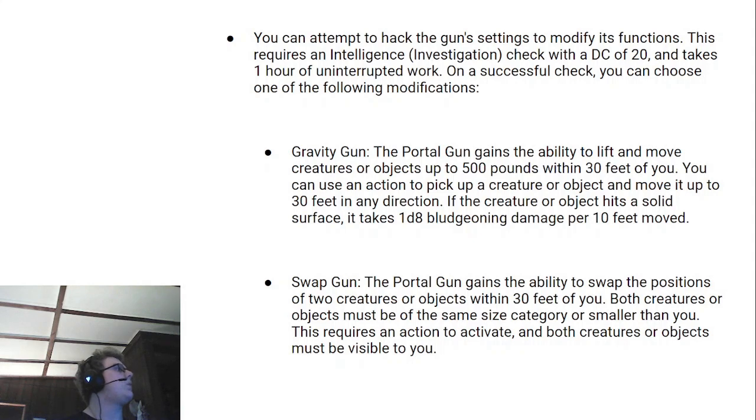Gravity gun. The portal gun gains the ability to lift and move creatures or objects up to 500 pounds within 30 feet of you. You can also use an action to pick up a creature or object and move it up to 30 feet in any direction. If the creature or object hits a solid surface, it takes 1d8 bludgeoning damage per 10 feet moved.